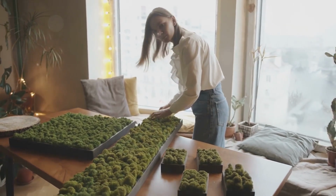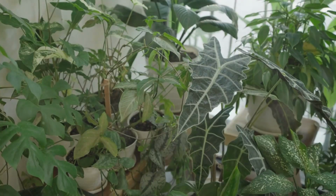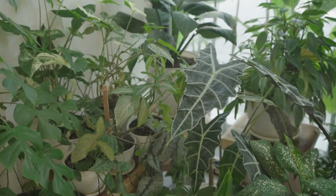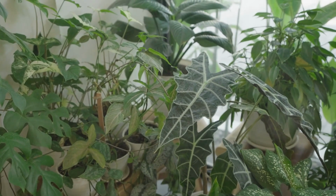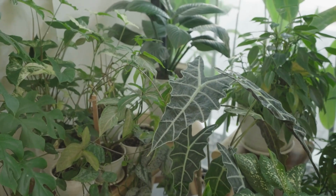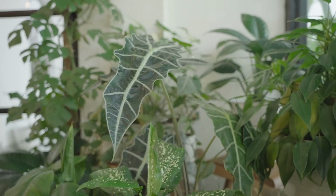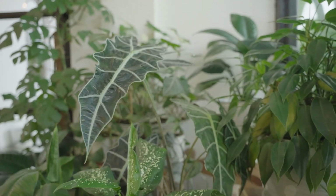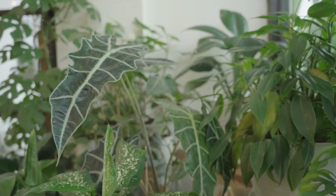The key is to strike a balance. Yes, plants are a great way to bring a bit of nature indoors, but you don't want your indoor jungle blocking out the sun. Opt for plants with smaller leaves or those that grow in a more vertical fashion. Think slender snake plants or delicate ferns. The goal is to choose plants that allow the sunshine to filter through their leaves, creating a dappled light effect rather than a total eclipse. Remember, plants should complement your space, not take it over. Choose plants that let the sun shine in.